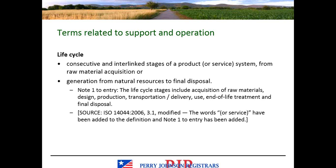Then we have life cycle, consecutive and interlinked stages of a product or services system, from raw material acquisition or generation from natural resources to final disposal. So you're looking at the life cycle of that product or service. What goes into it, until it's going to get disposed. So that includes from suppliers of raw material to the manufacturing process to the consumption or usage process by your end user, and then finally how they're going to dispose of that. So all that needs to be taken into consideration. Obviously, there's certain things that you can't change, and those may be the threats that you identify, and then the things that you may be able to improve upon, maybe not immediately, but down the road, those are opportunities.